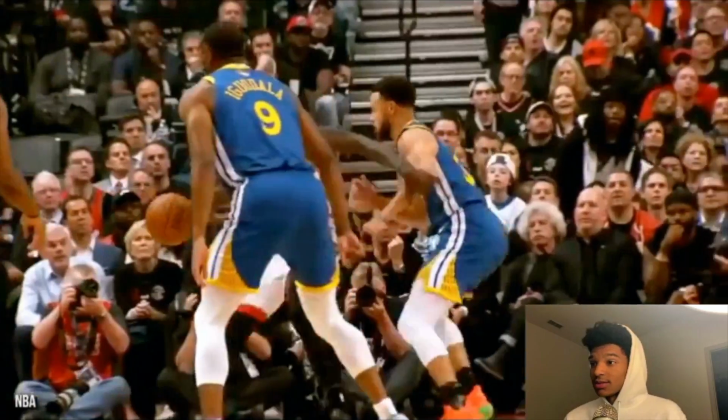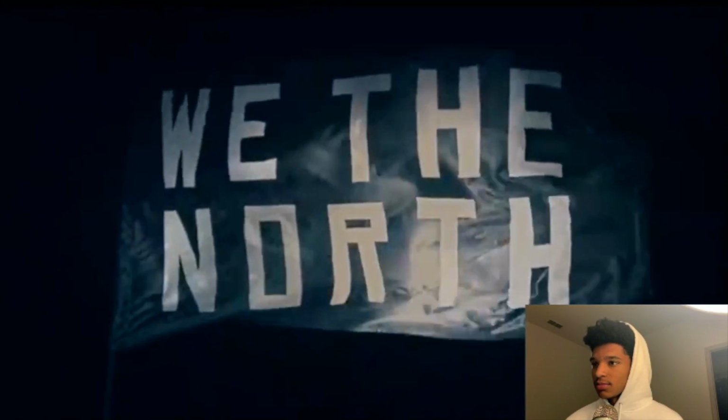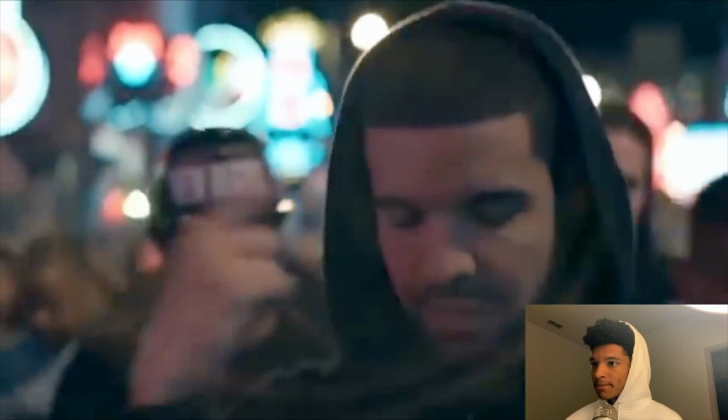Drake is also an ambassador for his favorite sports team, the NBA's Toronto Raptors. He started the massively popular We the North campaign in partnership with the team. He's even hinted at his desire to buy the team one day, which seems 100% possible as the rapper continues to grow his fortune.